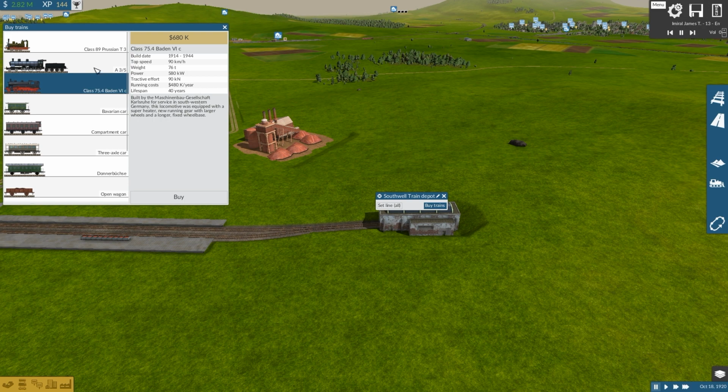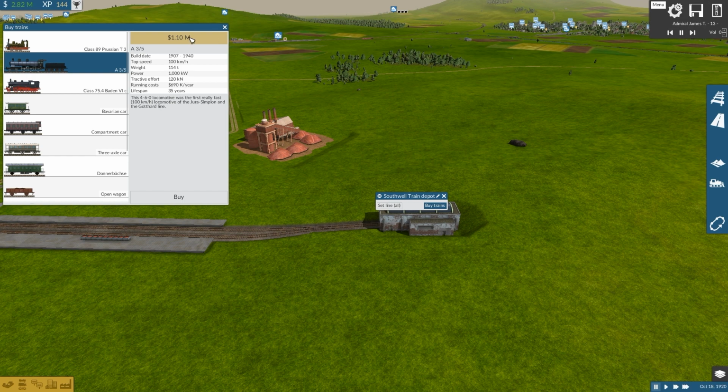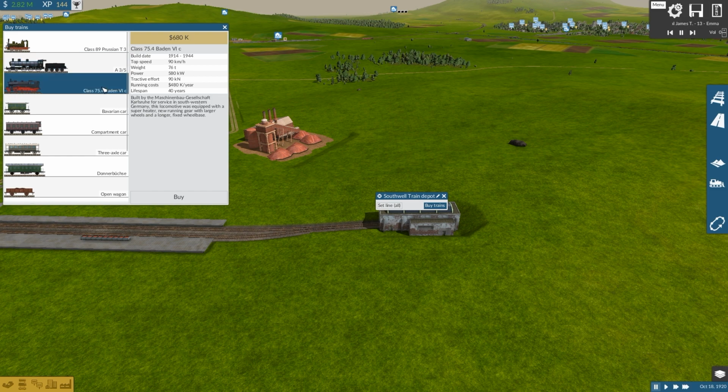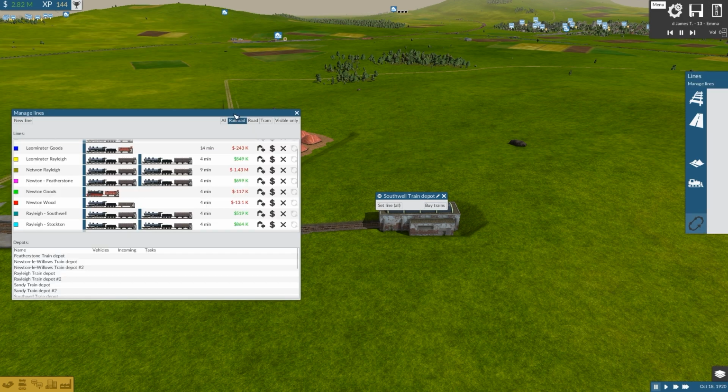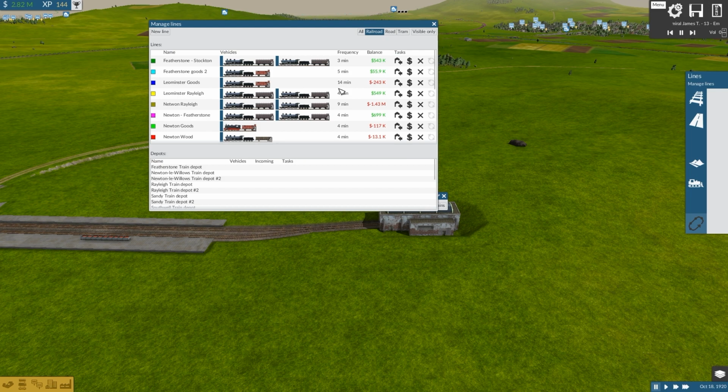What's interesting about this one is that, A, it doesn't cost a freaking 1.1 million as the A35 does. And it only goes 10 kilometers slower, has a little bit less tractive effort, and costs a lot less to run per year. So what I did was, if we go to our train lines, you can see that the ones with the passengers I've pretty much left in the ultra fast trains because they will be making us a lot of money, except for the Newton Relay line, which is a thing of its own.